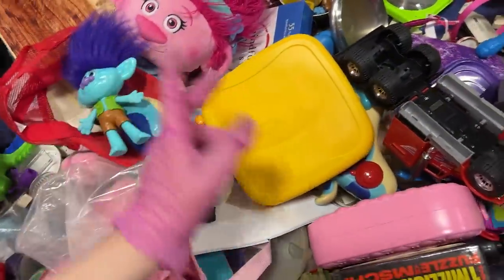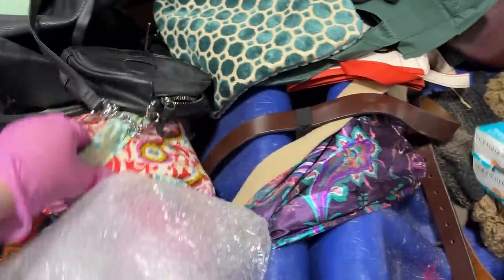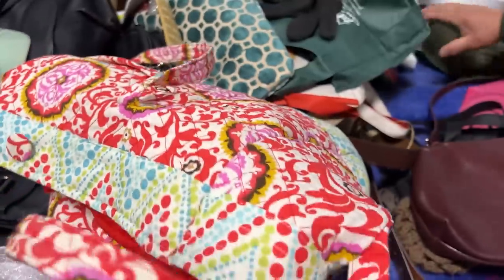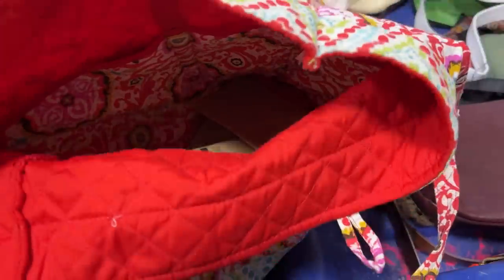Ranch and Poppy. Bags and purses. It's hard to get in here though. Here's another Vera Bradley, I believe. Looks like one. I don't think it is though.